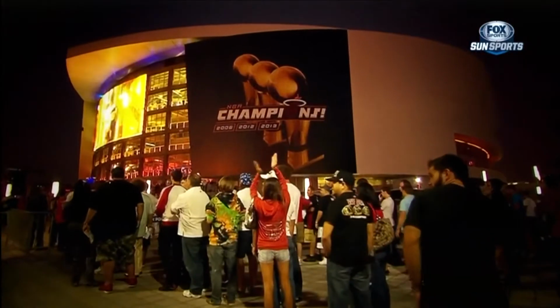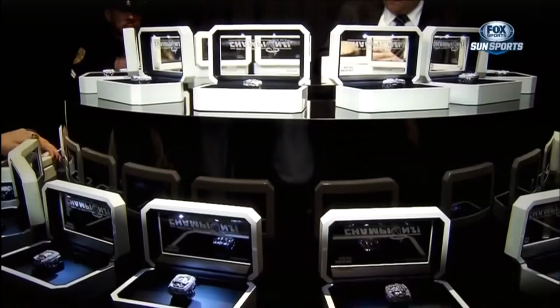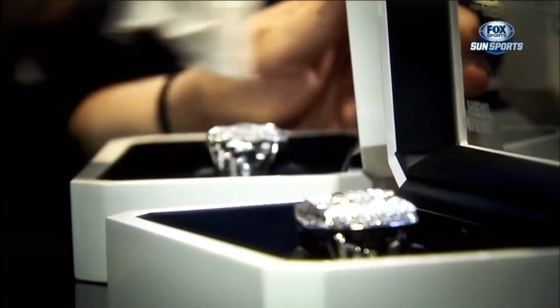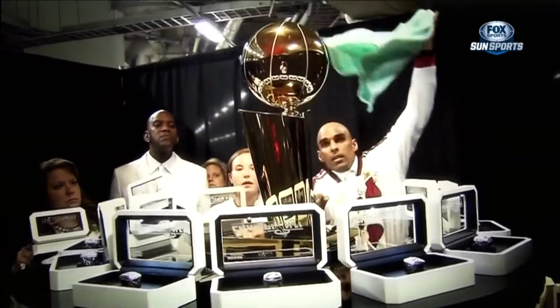The Miami Heat ready for a banner night. This is becoming a real nice annual ritual for the Heat. The Miami Heat have just one thing left to do before they close the book on their 2013 NBA title. That's raise a banner and get their bling. This should be a very fun night. We're going to try to enjoy it.